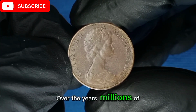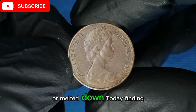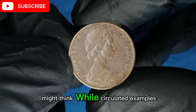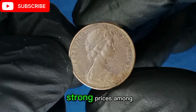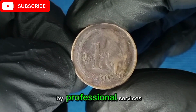Over the years millions of these coins were removed from circulation, lost, damaged, or melted down. Today finding an example in pristine uncirculated condition is far more difficult than you might think. While circulated examples might not bring much value, uncirculated or mint state coins can fetch strong prices among dedicated collectors, especially when graded by professional services.